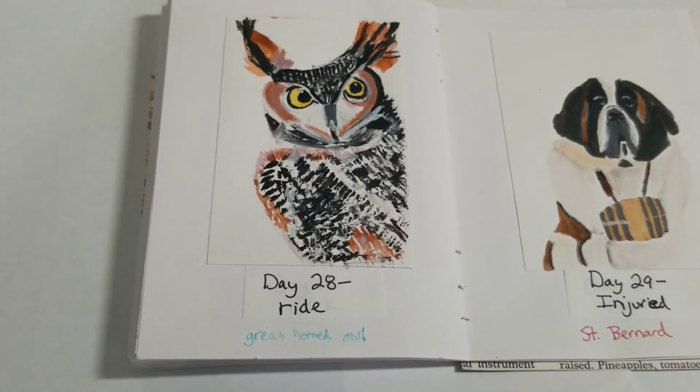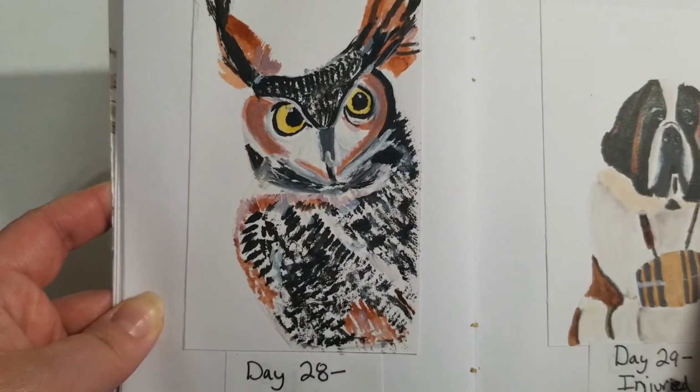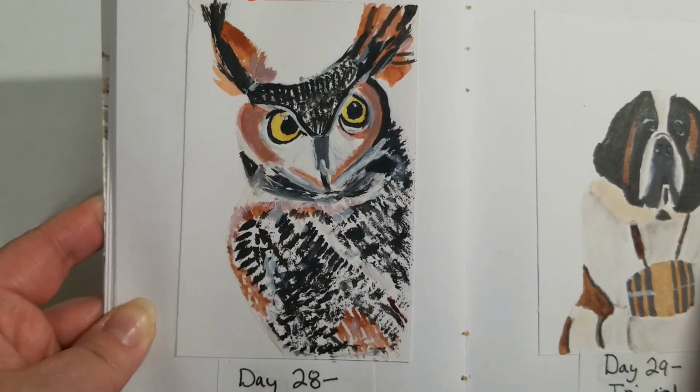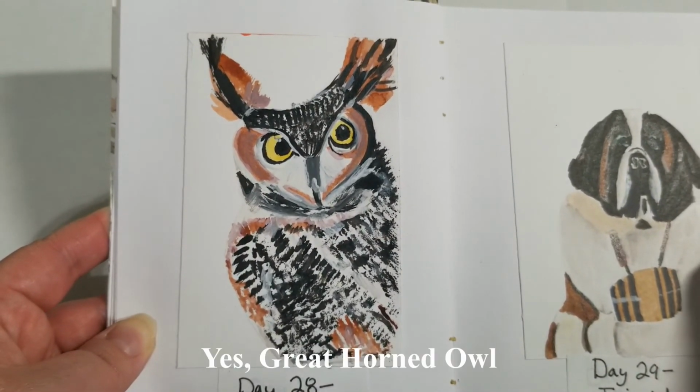Day 28 was ride. I originally had a horse here, but it was hard. I couldn't draw a horse. I was like, you know what? Owls. Sure, why not? I think it'd be fun to ride an owl. So I did this owl, and he's probably one of my favorites. I think this is a great horned owl. I'll have to look up what kind of owl this was because I don't remember.